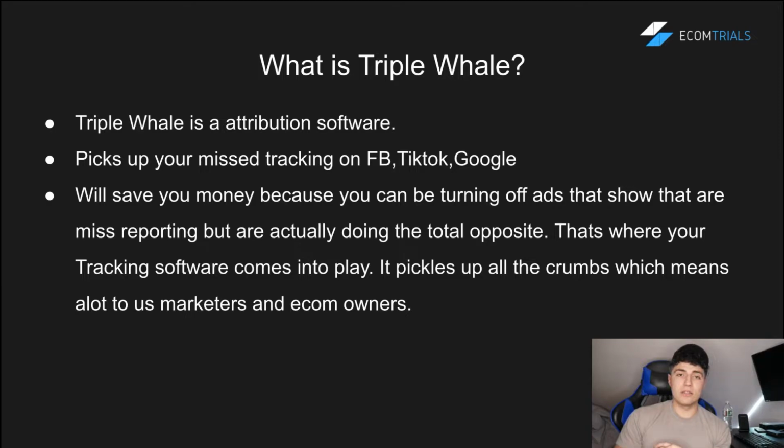A third-party tracking tool will actually save you money, because let's just say you turn off an ad or you don't scale an ad because it's reporting badly on your ads manager side. A tracking tool will actually tell you whether it is performing well or not. So that's what I mean by saving you money: you'll be able to scale ads because it's performing and it's telling you that it's doing well. That's more money in your pocket that you can diversify and invest into a third-party tracking tool. I do recommend Triple Whale just because it's really easy, and I'll show you guys more about it inside.